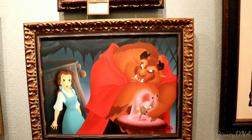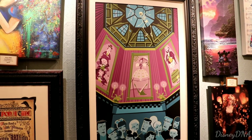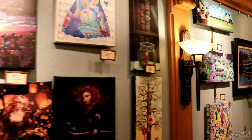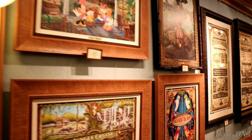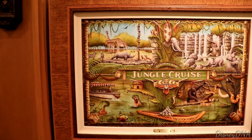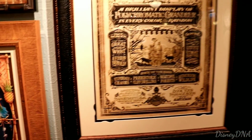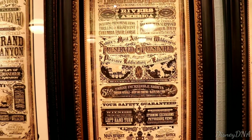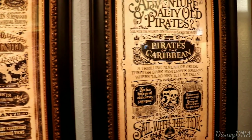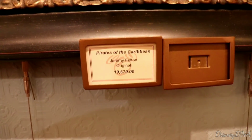Yes, it does really look like Belle is coming off the page. There's plenty of Haunted Mansion merch. This one's kind of neat. Old posters. Look at this one. Any guesses how much? Yeah, that much.